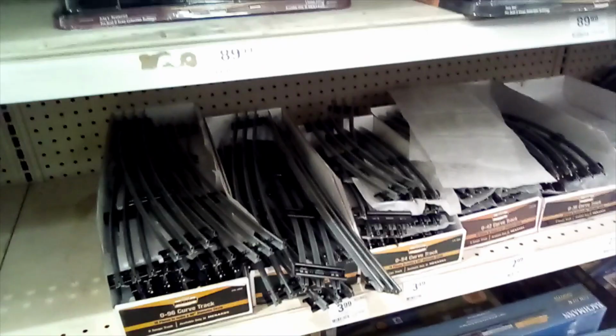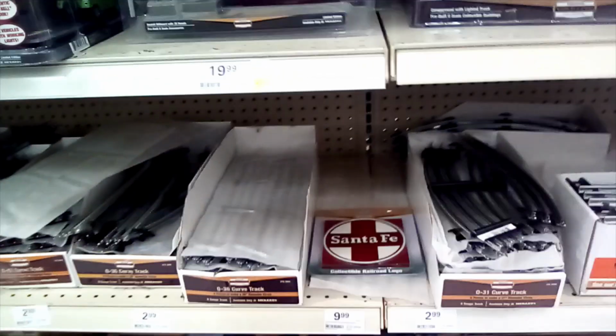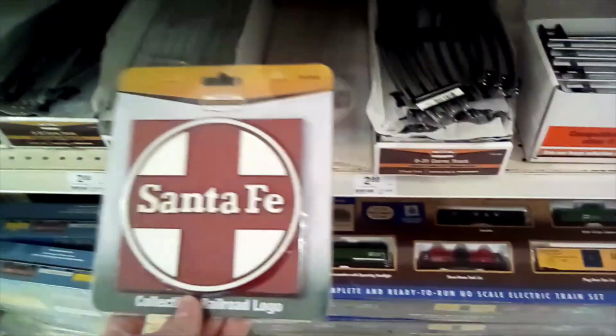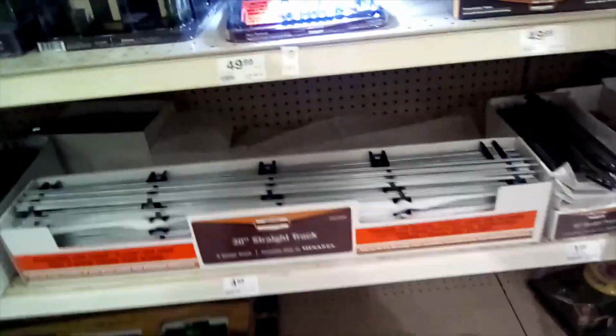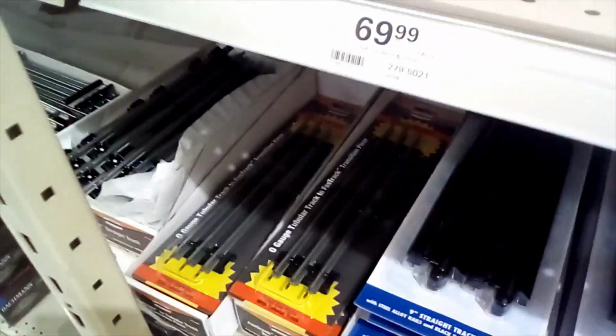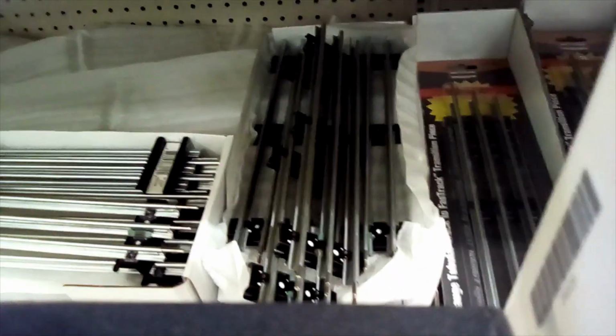And of course, you can't forget all of the wonderful brand new tubular track they have. I think it's the most reliable type of track there is. Santa Fe decorations. Looks like they're moving them there instead of having them over there. 30-inch straight track sections. Your fast track adapters, which I have found to be very, very useful. And your 10-inch tubular track sections.